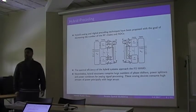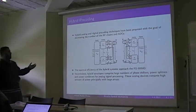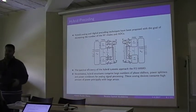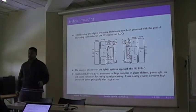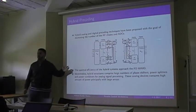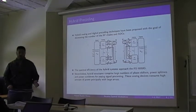Okay, many techniques have been proposed to solve the cost and power consumption problems at millimeter wave. The first is hybrid precoding. Hybrid analog and digital precoding techniques have been proposed with the goal of decreasing the number of RF chains and the ADCs. The spectral efficiency of the hybrid systems approaches that of fully digital MIMO architectures. However, the hybrid structures, as we can see, add a large number of phase shifters, power splitters and power combiners, and these analog devices can consume a significant amount of power, especially with larger arrays.